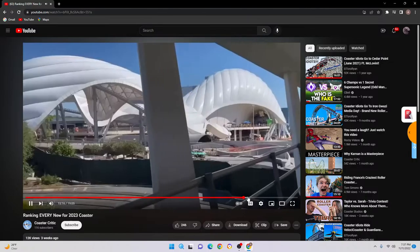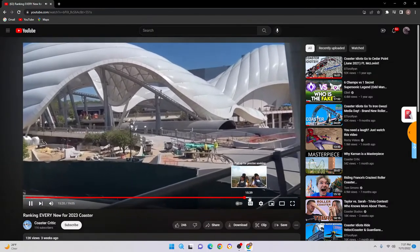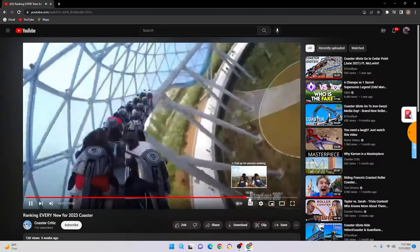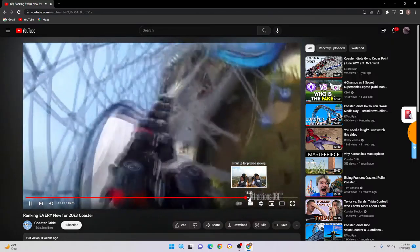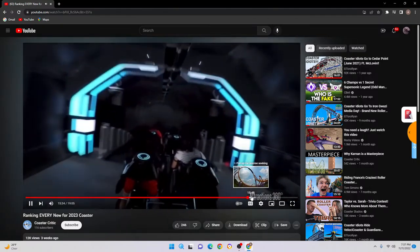Taking the number 9 spot is Tron Light Cycle Run going to Magic Kingdom. Tron will be a clone of the ride with the same name at Disney Shanghai. It's a Vekoma motorbike coaster with some really immersive theming. The coaster will reach 59 miles per hour, making it the fastest coaster at Disney World Resort in Florida, and even though it might not pull a ton of forces, Tron's sure to be a solid ride.